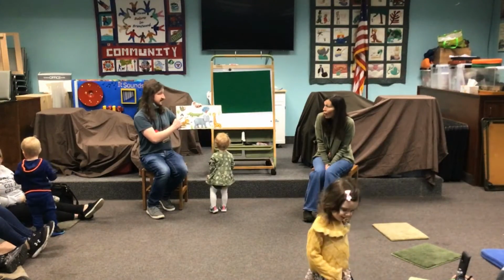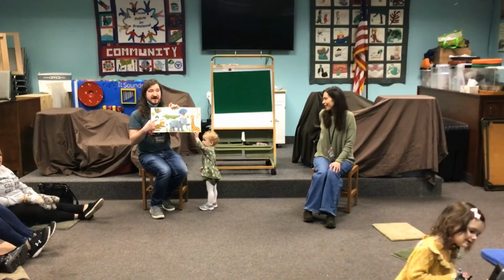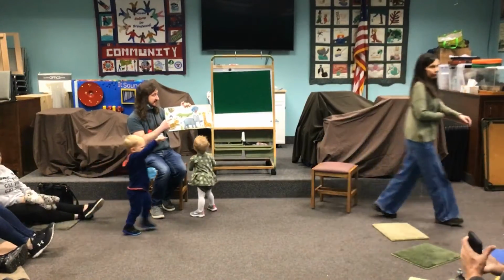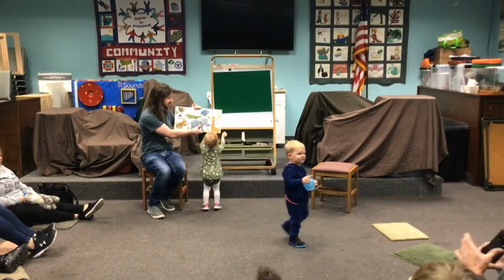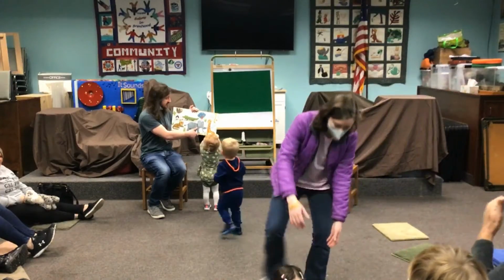Oh, and then we've got one that we didn't see in our last book. Do you know what that is? Yes. That's called a penguin. A penguin. He lives in the pool. He's got black and white feathers. It's very cool. Then we've got our elephant with his big trunk.